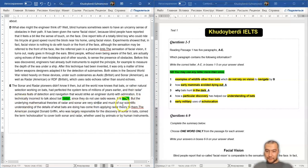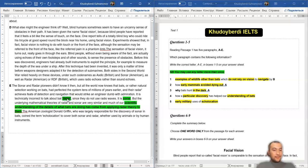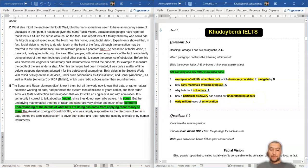And scientific understanding of the details of what bats are doing has come from applying a radar theory to them, right? Okay. So particular means an exact, specific discovery. So I can say sonar and radar can be a particular discovery, and understanding of bats here means understanding of the details of what bats are doing. And that's why it's E.